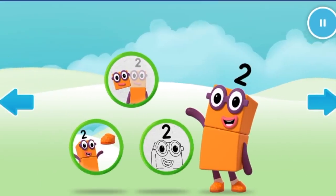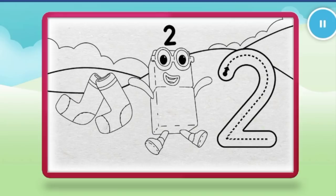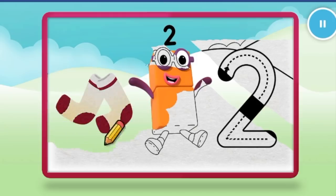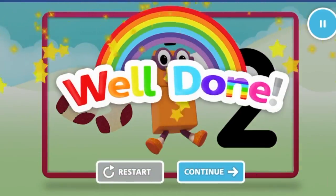Welcome to Numberland. Let's make and play. Let's colour in number block 2. Nice, keep it up. Well done.